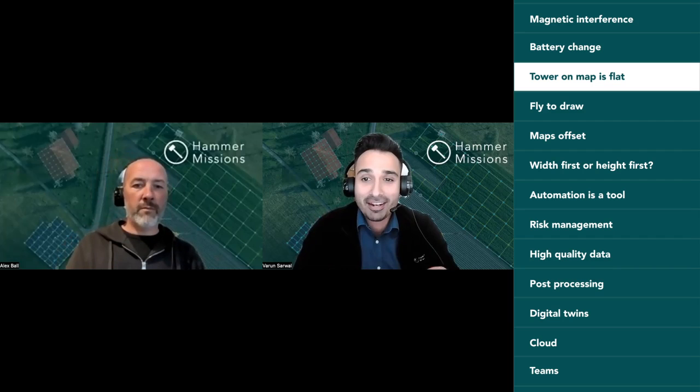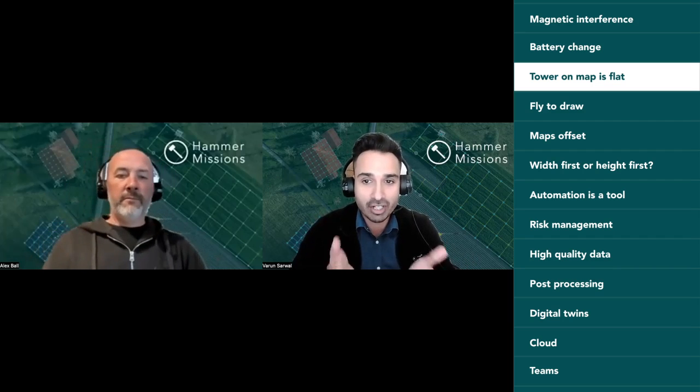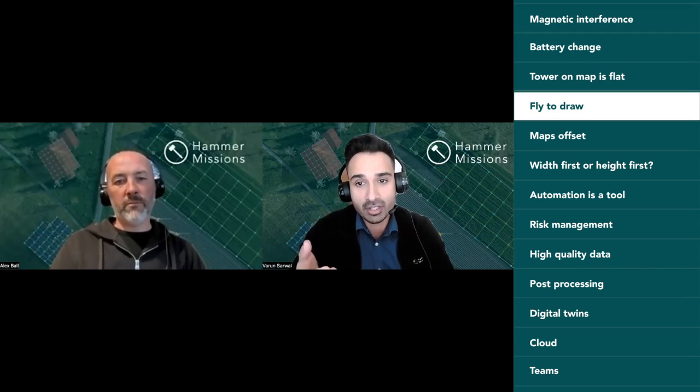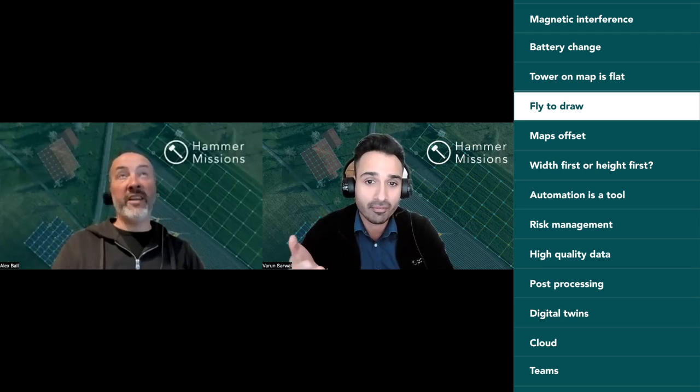So to unwrap that a little bit more, essentially that's the fly to draw feature, and the idea is that you fly to draw the mission. As it says on the tin, basically fly to draw the mission. And the C2 button is the button on the back right of the controller. Back right, yep. But it could also be a different button depending on how you've configured the remote controller.